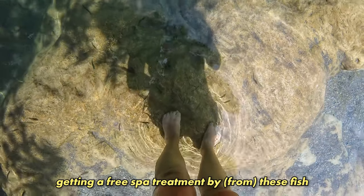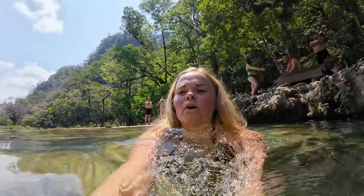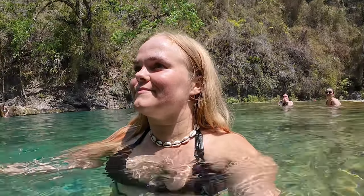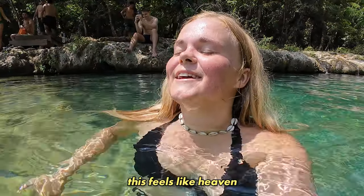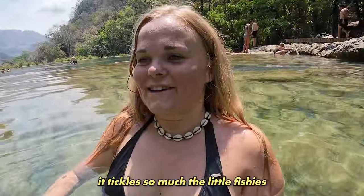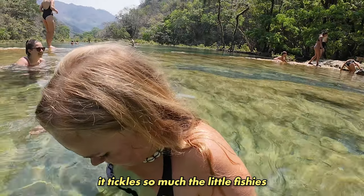Getting a free spa treatment by these fish. Oh my goodness. This feels like heaven. Tickle so much, the little fishies. I can feel them attacking me.